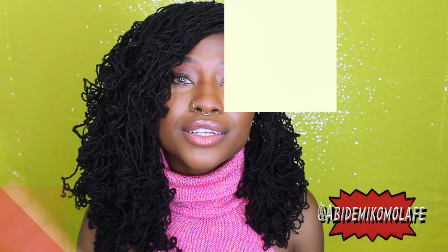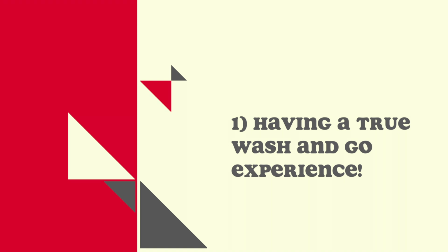Reason number 1, have a true wash and go experience. Now we've all heard of the wash and go, and I hate to say this, but I feel like wash and goes are only realistic for a certain hair texture. Actually, I don't hate to say it. Let's just say it. Wash and goes are only really feasible or attainable for people with a certain hair texture, and usually that kind of hair texture is people with like 3A, 3B, 3C hair. I feel like when you get into the 4s, a true wash and go experience really is not as attainable as social media and just I feel like YouTube and the natural hair community would like you to think so.